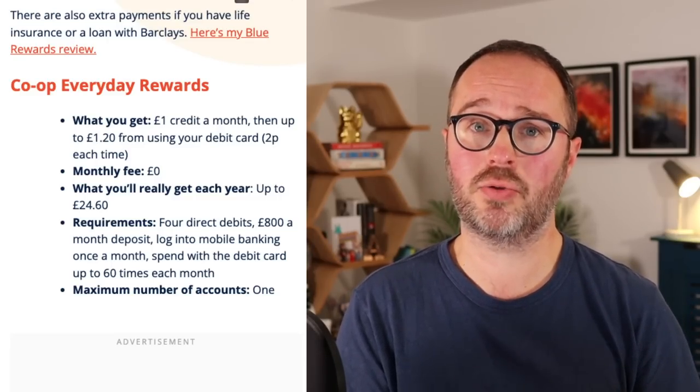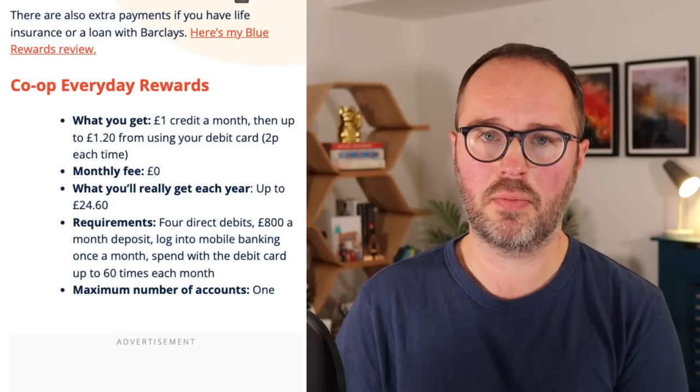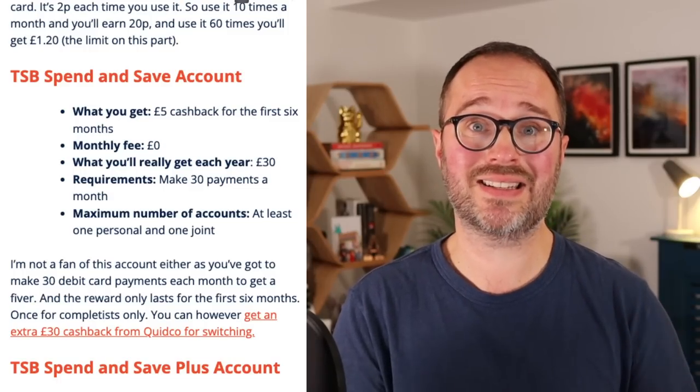Plus, you need to have four direct debits coming out and put £800 in. For me, this is not worth it for the upfront admin at all. Even if you have the account, I wouldn't even bother with this. I would just let it be a normal current account for however you want to use it. Maybe for ethical reasons, I certainly won't bother with it for this faff. And it's a similar story for the next two accounts, the last two reward accounts I'm going to tell you about. These are both from TSB. They are the Spend and Save account and the Spend and Save Plus account.